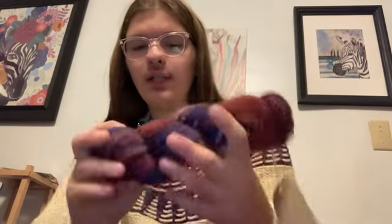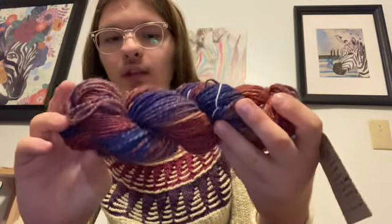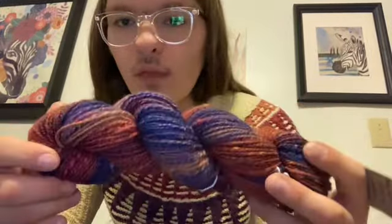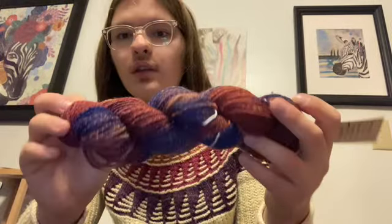I don't know if I've ever mentioned it on this channel before, but I am partially colorblind. It's red-green color blindness, which means blues and purples are hard to tell apart sometimes, not always. So, I know that there's purple on my sweater, and that's burgundy, and that's orange, and this is yellow. But it's hard for me to tell if this is blue or purple in the skein of yarn. It is showing up a lot brighter on camera than it is in person.